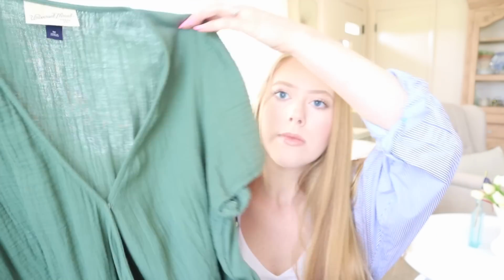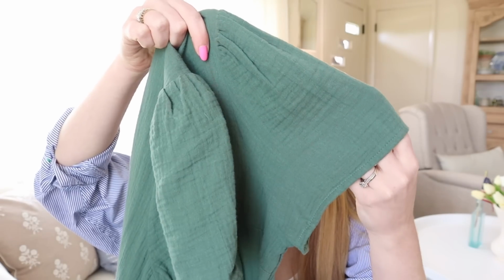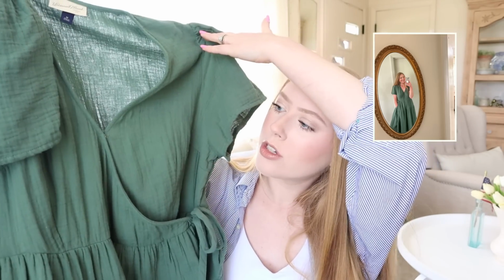It's actually originally from Target, and it's the Universal Thread brand. It's this really pretty green dress. I love anything with a short sleeve style dress, and then it's super long, like maxi style, and goes all the way down to the floor. So I thought it was super pretty in this green color, super good for multiple different seasons. I love this army green color.